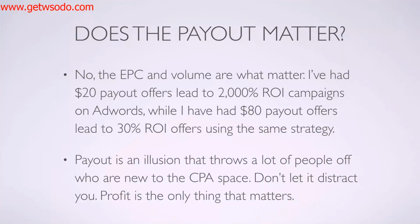So here's another really common question. Does the payout matter? The answer is no. The payout does not matter whatsoever. The only things you should care about are the EPC and volume. And additionally, I guess you could count in the conversion rate.